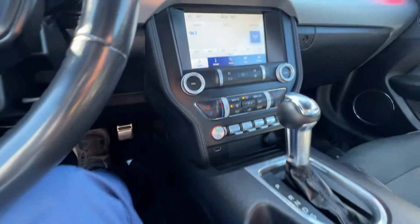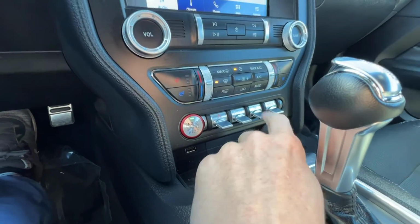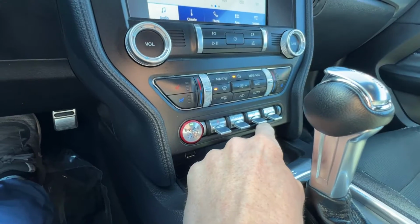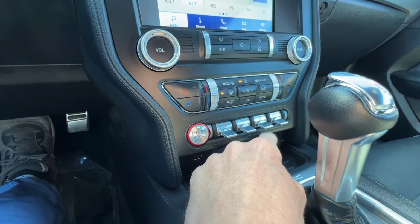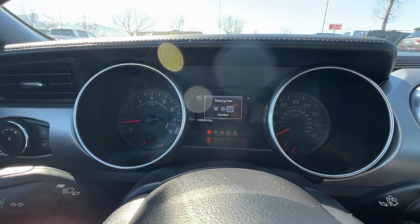Then here you have your hazard lights and your traction control. This is your steering, not assist, but the steering feel. You've got 3 different options: normal, sport, and comfort. And it's going to show you up here on that screen right there as you move that.